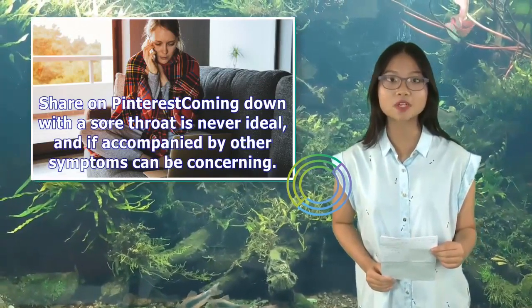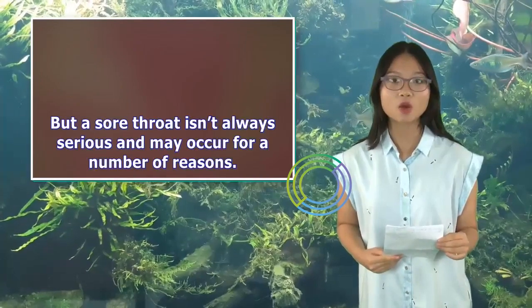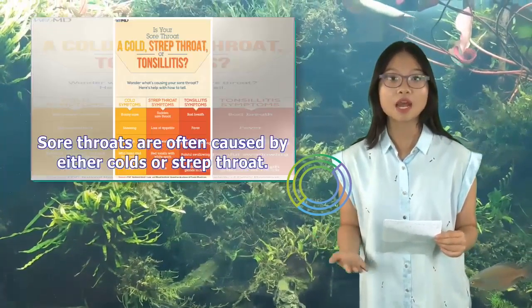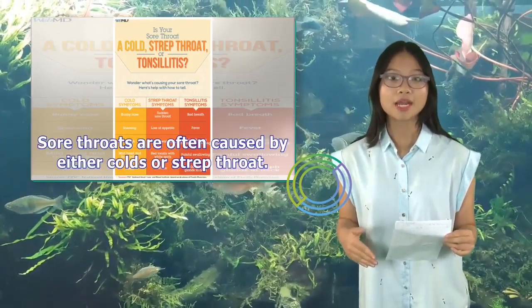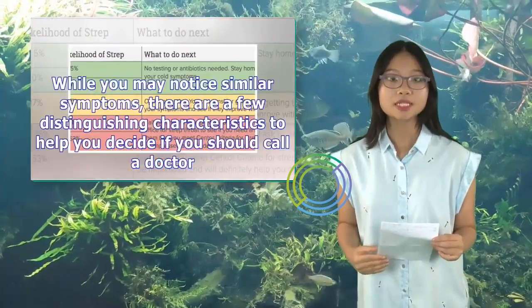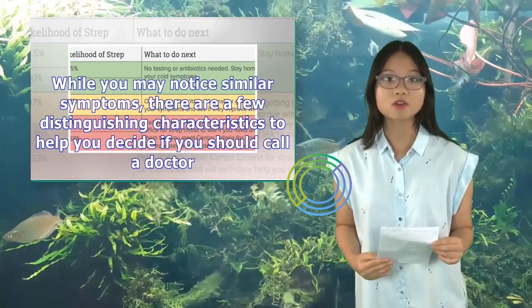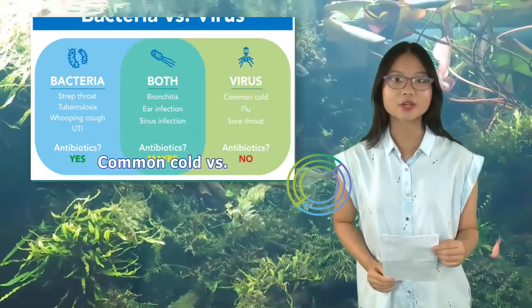Coming down with a sore throat is never ideal, and if accompanied by other symptoms can be concerning. But a sore throat isn't always serious and may occur for a number of reasons. Sore throats are often caused by either colds or strep throat. While you may notice similar symptoms, there are a few distinguishing characteristics to help you decide if you should call a doctor.